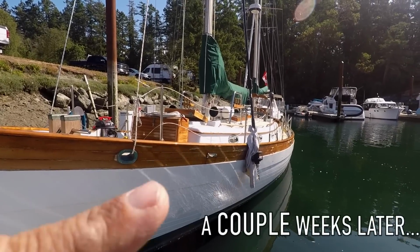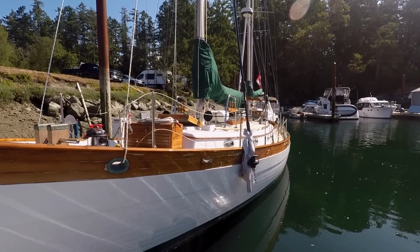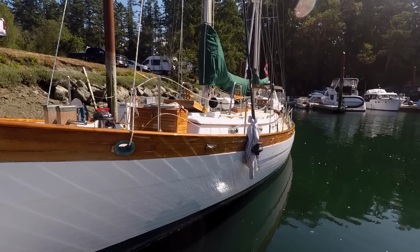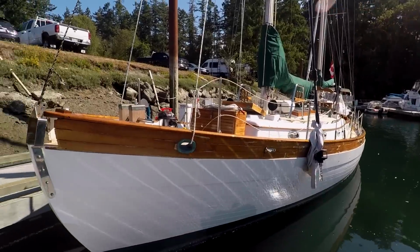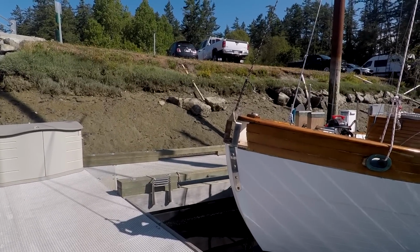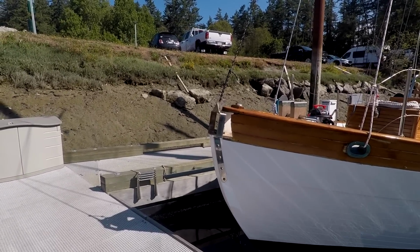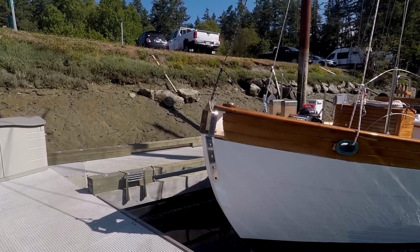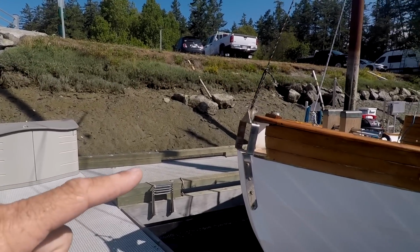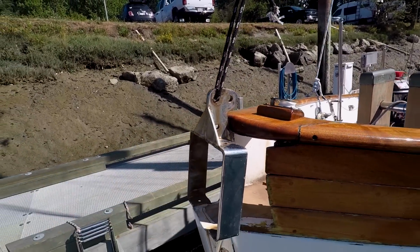You might be able to see right there, that's one of the new furlers. That's for the Yankee, so it's the larger of the two. And the reason it's hanging there is because the bowsprit is missing. So it's kind of hard to attach it to the boat without the bowsprit. That one attaches way up at the front here. It would be about here. And then the staysail attaches to this point here.